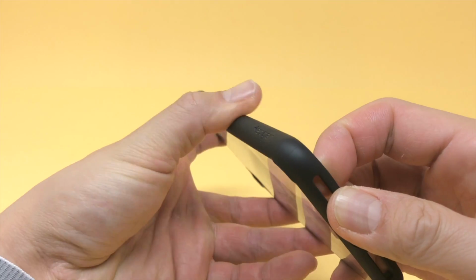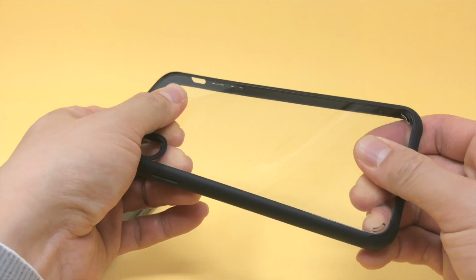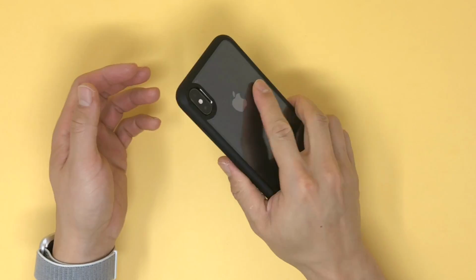The Ultra Hybrid is basically the combination of the edge of the Liquid Air and the back of the Neo Hybrid Crystal. I do think this is a good looking case, especially if you're using a white or gold iPhone, but the edges handle so poorly because it's made from the same materials as the Liquid Air. Why, Spigen? Why?